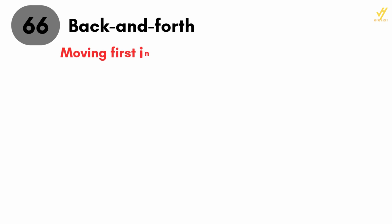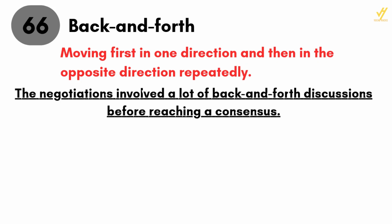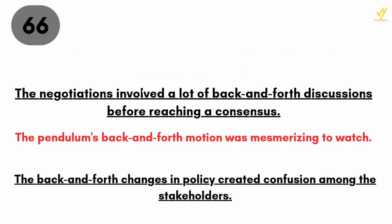Back and forth. Moving first in one direction and then in the opposite direction repeatedly. The negotiations involved a lot of back and forth discussions before reaching a consensus. The pendulum's back and forth motion was mesmerizing to watch. The back and forth changes in policy created confusion among the stakeholders.